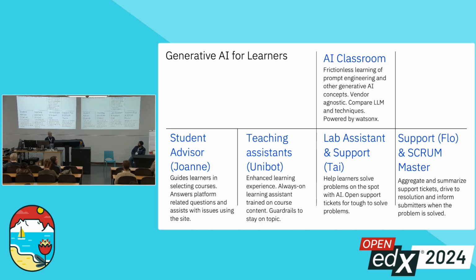All of the assistants and advisors you see at the bottom is how we help our learners learn. So we have a student advisor, and so think of an equivalent role in a university with somebody who helps students get integrated into campus life, tells them where everything is, helps them with course selection, helps them with majors and so on. We called it Joanne.